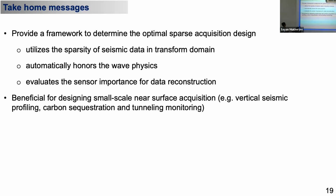And finally, I have shown that this proposed acquisition design is very beneficial for designing small scale near surface acquisition, and that the proposed acquisition design can be very effective for vertical seismic profiling, carbon sequestration monitoring, or tunneling monitoring.